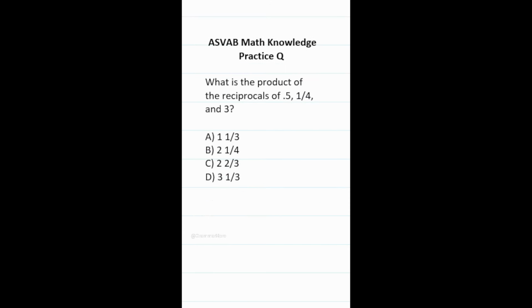Solve this ASVAB math knowledge practice test question. It says, what is the product of the reciprocals of 0.5, 1/4, and 3? So we have to know the fraction equivalent of 0.5 is 1/2. To find its reciprocal, we just flip it. So that's going to be 2 over 1. Reciprocal of 1/4, we just flip it. That's going to be 4 over 1.